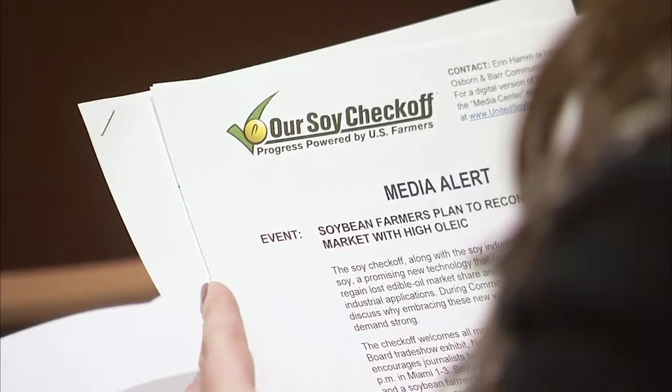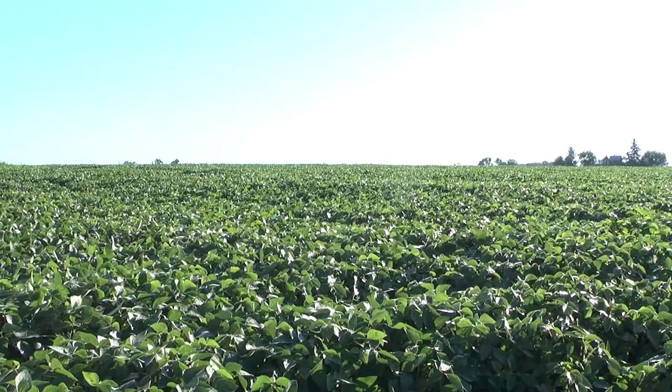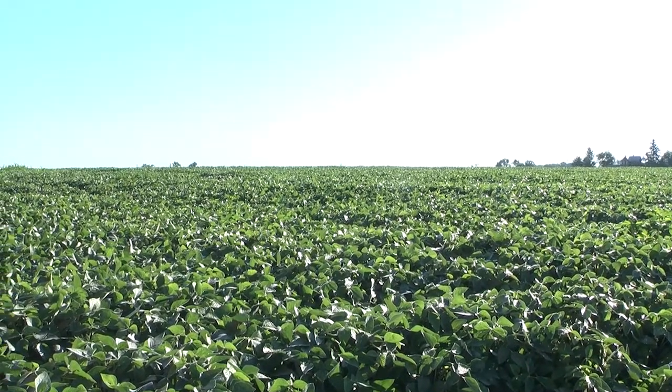To increase availability of high oleic oil more quickly, USB has partnered with the 2 seed companies that already have high oleic varieties in their approval pipelines.